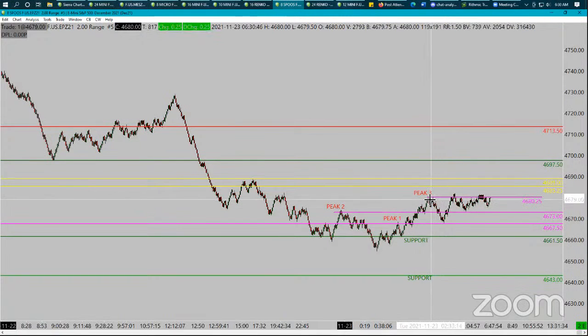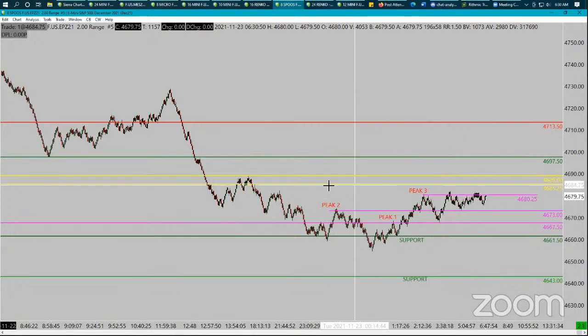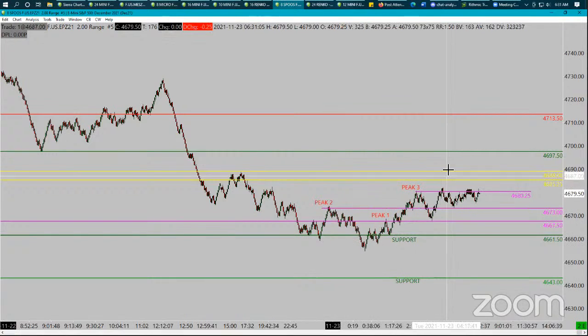Now, what the market has to do is break this peak here. It's got to break it with a purpose, more than likely come to here, come to here, come to here, and then come back down and use its support as a further move up. There's no coincidence why the market stops and goes up. There's none at all. We want to use these peaks, follow the curve up.